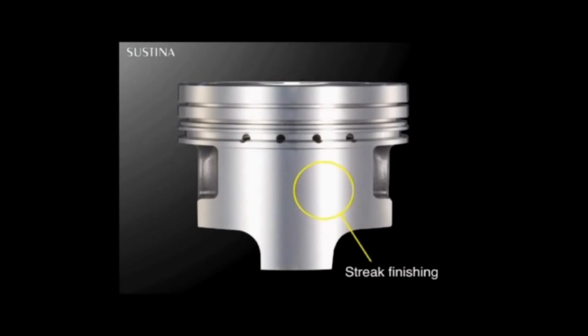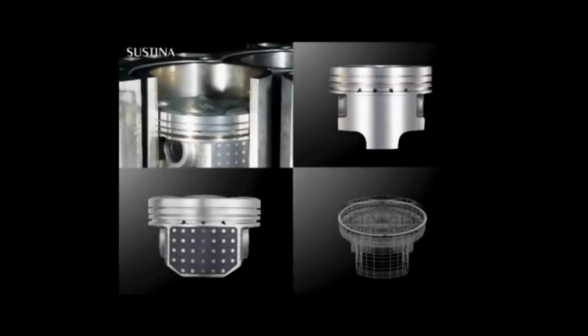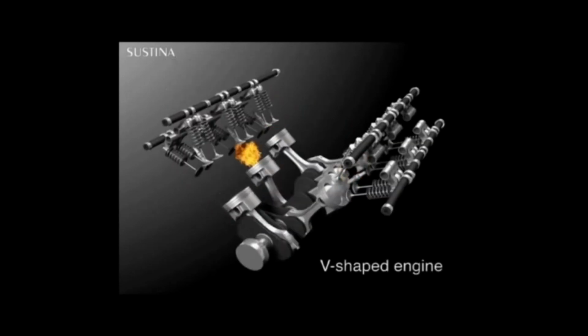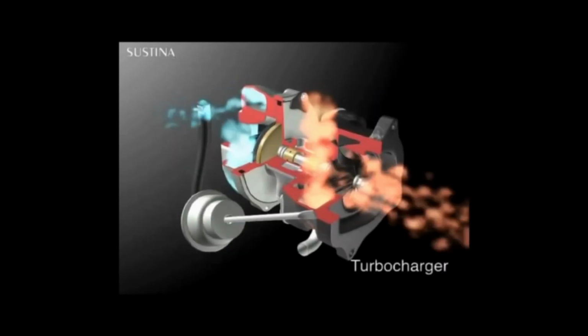Also, there are various new procedures including streak finishing and pattern coating applied to the piston skirt. Piston rings are made from lighter materials with higher tensile strength. Sustina keeps critical engine parts clean, allowing these technologies to work longer and more efficiently. Sustina works in all types of inline and V-shaped engine configurations, including turbo and supercharged, to keep engines clean and provide long-term fuel-conserving performance.